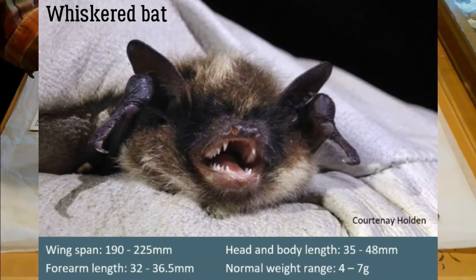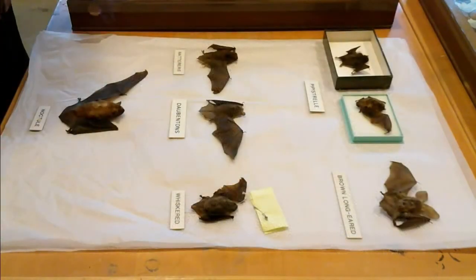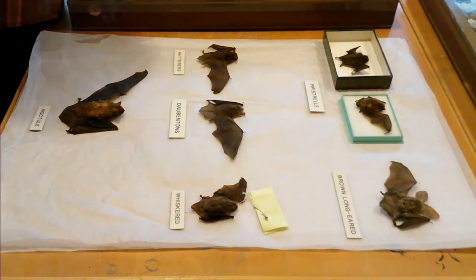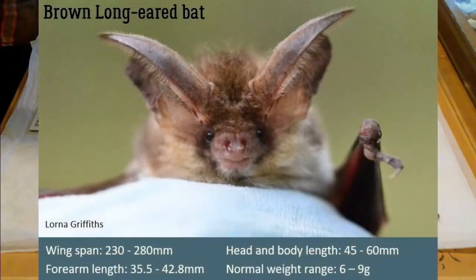It's a bit smaller than the natterers and Daubentons, but not too small. And the whiskered bats live in some of the buildings in the park. They're quite common, again, you often hear them on bat detectors when you're doing bat walks. Then we have what I call the 3 smallest bats. First of all, the brown long-eared bat. Now these live in roof spaces normally.